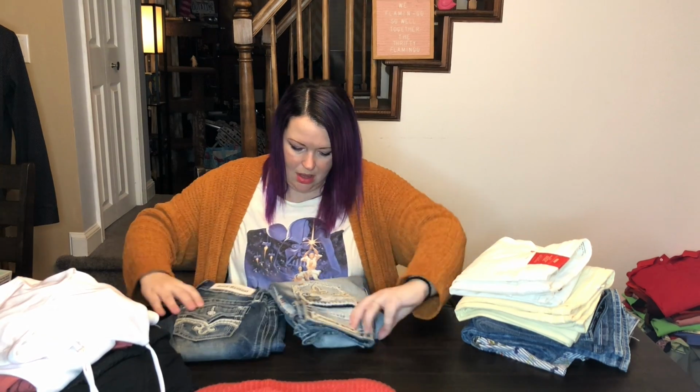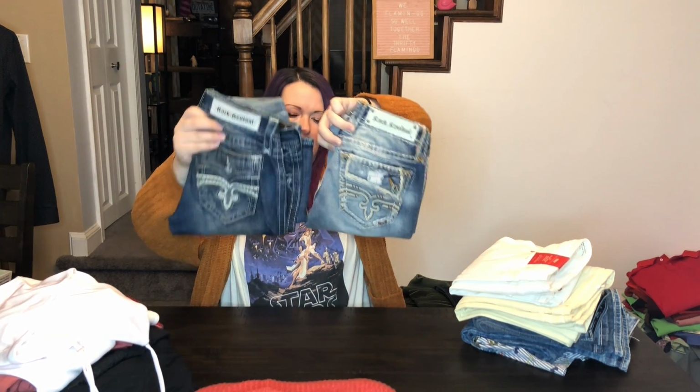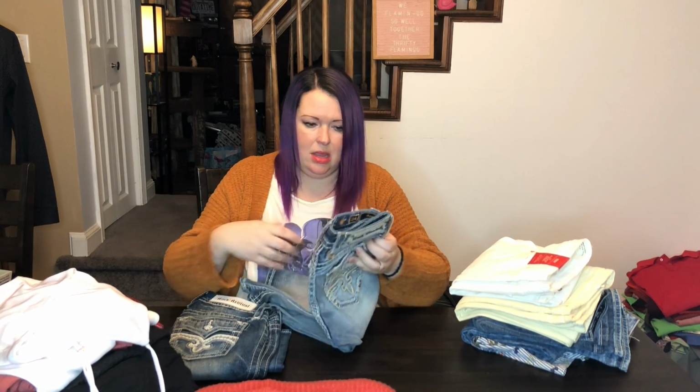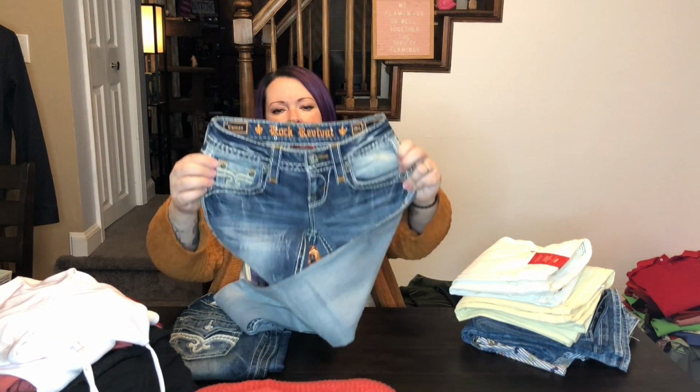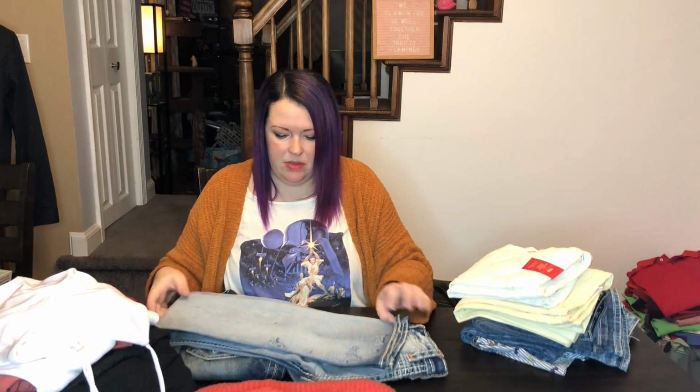Rock Revival jeans. They are both boot cut. You notice they both have the same back stitching on the back pocket. Heavy stitching. These are called the Cameo boot cut. Cameo boot. Heavy stitching. Last time I sold Rock Revivals, I sold them used for about 60, maybe it was 65. Heavy distressing on the legs and such. And these are a little bit better than used. They're like new other. So I'm looking to get close to 100 for them, anywhere between $80 and $100.